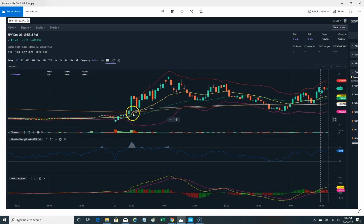But by then we were already done with our trade, and this is how we successfully managed to make over 100% between 9:42 and 10:01 on this candle here, from a 40 cents entry to a $1.09 exit. So that's how we were able to make 100% on today's trade, the December the 2nd trade on SPY 313 puts.